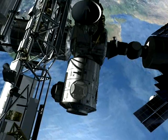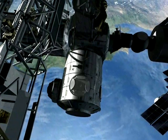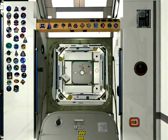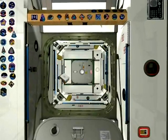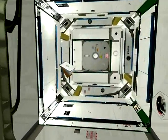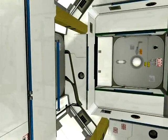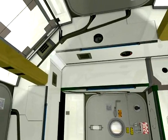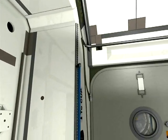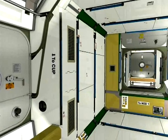Node 3 is the second European-built node and one of the last items added to complete the space station. Node 3 houses one of the most advanced life support systems ever flown into space, necessary to serve a permanent crew of 6, with enough recycled water to drink and oxygen to breathe. It will also contain an atmosphere revitalization system, which will clean the air and monitor air quality on the space station.